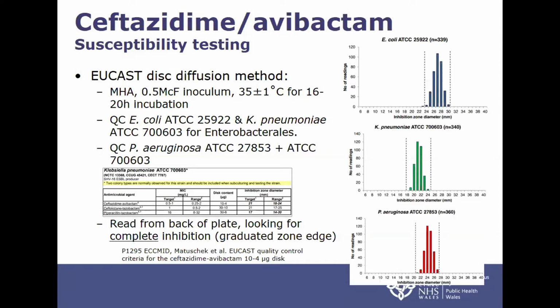Below you can see the ranges for the QC, and here we can see the ranges from the EUCAST development lab. The way that they set these is by sending the organisms out to lots of different labs in Europe, and when the results come back, they combine them all to so many observations, and these distributions are then the basis for the zone diameter range. And you can see they're all pretty tight ranges, so there isn't an issue with QC.